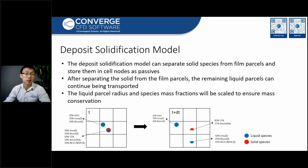For the current time step T, suppose we have two fume parcels on the wall, and both fume parcels are in the cell in the center. One fume parcel is made of all liquid species, for example water and the liquid phase of urea. The other fume parcel is made of half solid and half liquid. The solid is made of sieve and amylase, and the liquid part is made of the liquid phase of urea, NCO minus and NH4 plus.